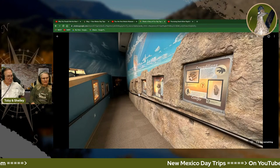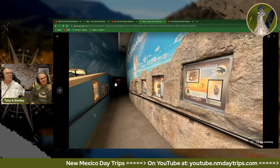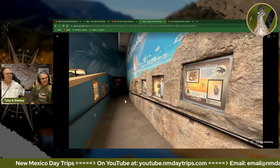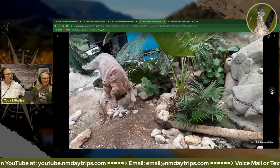We're going down this ramp because we're going to make a turn. Yeah, but then it goes, No, you're right. This one is up. Yeah. That's why it's confusing. Yeah, because you could look down on this.